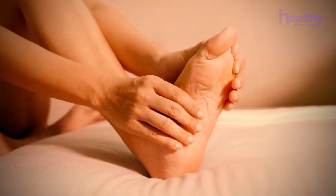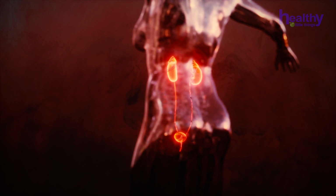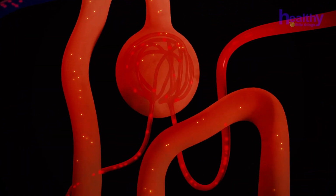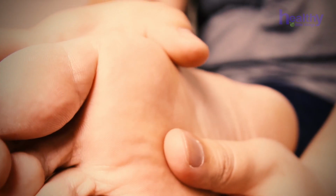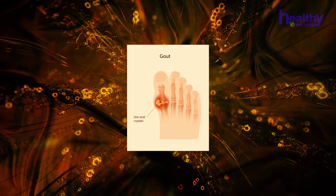Gout can lead to sudden, intense swelling in one or several finger joints. Typically, the kidneys have the ability to filter uric acid from the blood and expel it through urine. However, when an individual generates excessive uric acid, or if the kidneys are not working optimally, uric acid can accumulate in the bloodstream and crystallize. Over an extended period, these crystals can accumulate in the joints, leading to the formation of tophi.